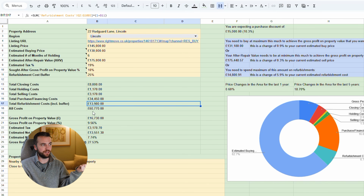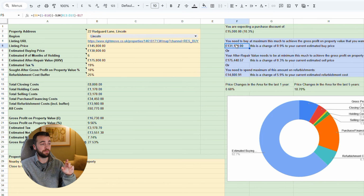But again, this is including the buffer, which is quite a nice one to have, especially when this is the early days of property investment for me. And it looks like the maximum I can possibly pay for this property with the numbers that I've put in is £131,180. So if I were thinking to put an offer in, I would call the estate agent and say, this is the maximum that I can buy the place for based on the numbers that I've got underneath.